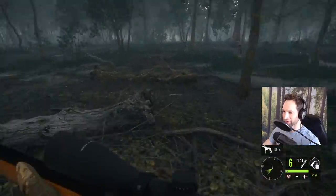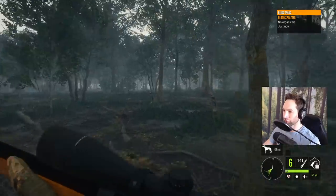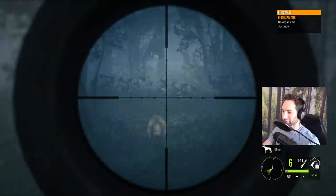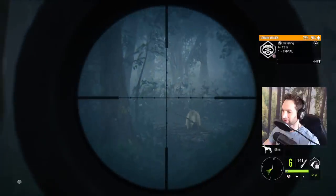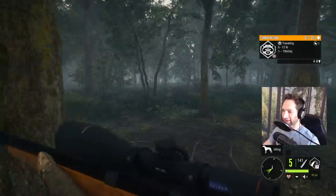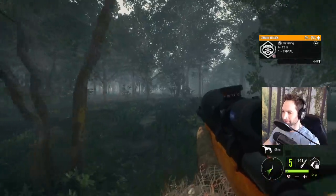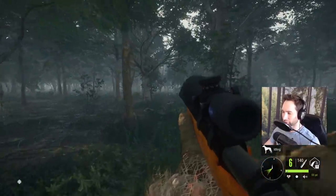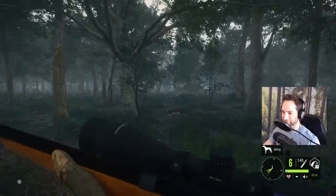I'm trying to figure out what is up with this raccoon. Did we get intestine? No organs hit. Okay, so we should really put another good hit into it. All right, that'll take it down. I was trying to hold lower, but I was completely out of breath because we were running through here, chasing down this raccoon for a little while.